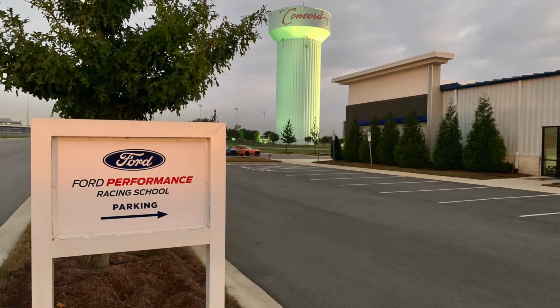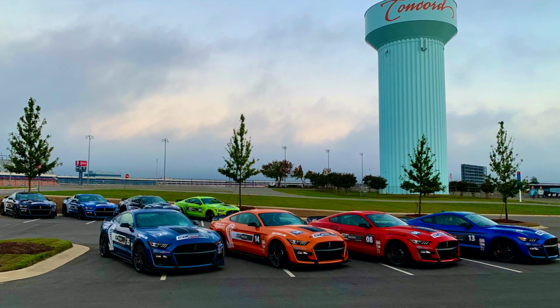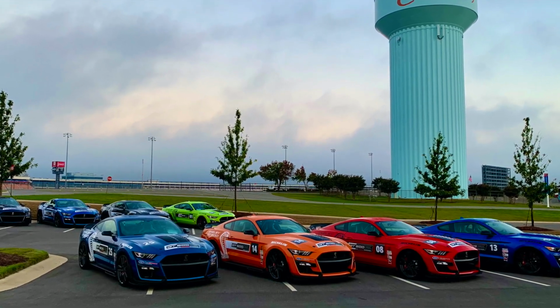Hey everybody, I just got back from the 2020 Shelby GT500 Track Attack. This is the owner's experience hosted by the Ford Performance Racing School in Charlotte, North Carolina. This is actually my second time going. Prior to this carbon fiber track pack, I had a base model 2020 GT500.